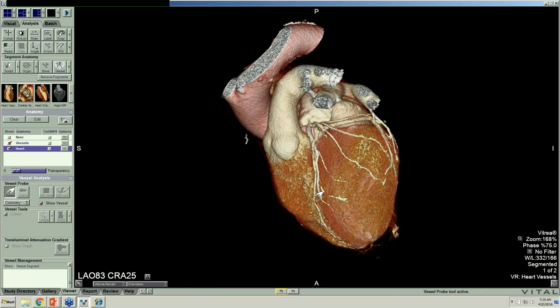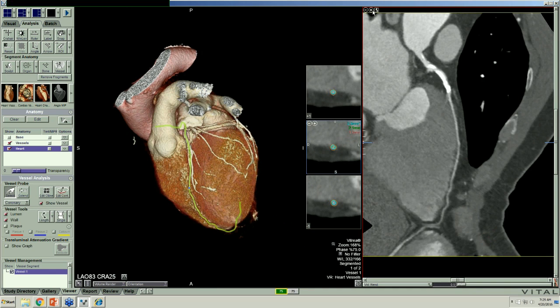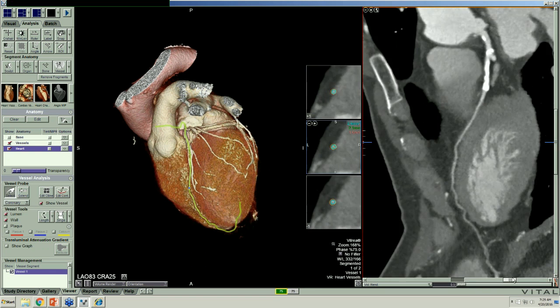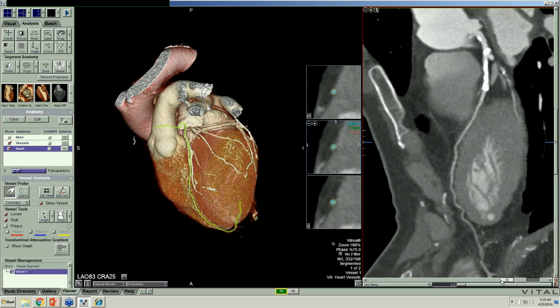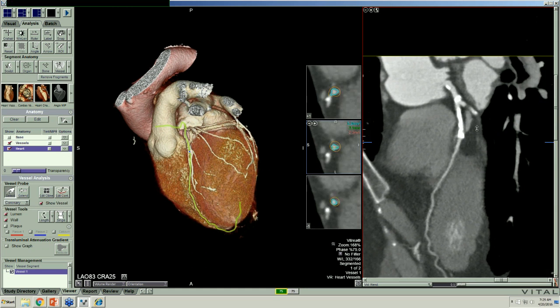So we're going to take a look at the left anterior descending first. And here she is. Make that bigger. And we'll line it up better. Move this over here a little bit. And calcific, calcific, calcific. Really can't see inside at those places.